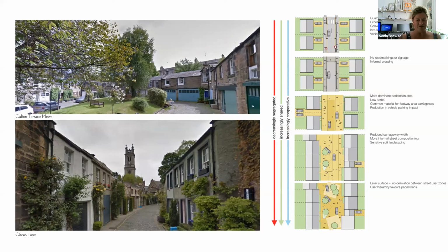The proximity of the houses to the street and the removal of hard thresholds and boundaries created a sense of ownership between the houses and the street, and encourages the occupation of the street as an extension of the home. So as described in the Scottish Government diagram on the right-hand side, by providing a more informal relationship between the houses and the street, and by decreasing the segregation between them, we sought to create a new Mews type street, which is increasingly shared and increasingly cooperative. It's a place where the neighbours can come together, where children play, which we felt was fitting the community spirit of Portobello.